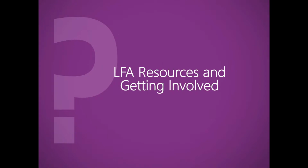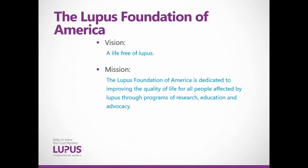And first, I would like to just go over the Lupus Foundation of America's, or LFA's, resources and ways to get involved with us. I know that not everyone attending today might have lupus, but I do know that you may know people that have lupus, and you may never know when these resources may come in handy. So just tuck them in your back pocket and keep them in mind for future interactions with people if you don't have lupus.